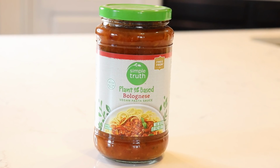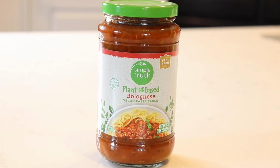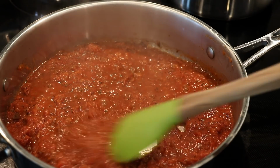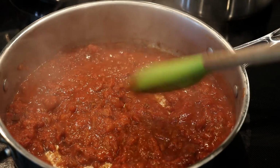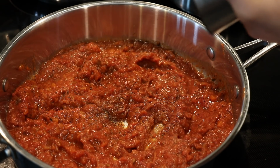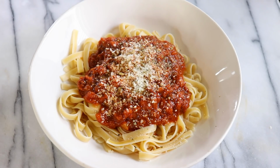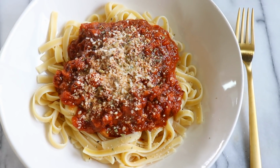And because I love pasta so much, I also snagged the Simple Truth plant-based Bolognese sauce. I believe that's how you pronounce it, just so I can have another pasta option in my arsenal. And this one should be even easier to make. So what I'm going to do with this is I'm going to use the same fettuccine noodles and boil those, of course. Put this pasta sauce in a pan, heat it up, get it all nice and hot. I might add some seasonings to it because I usually always like to customize my sauces. And then, you know, plate it up, put the Bolognese sauce on the pasta. I'll probably add some vegan Parmesan on top just to set it off really nicely. And it should only take a couple minutes to make this, so I always love a really quick, simple meal option.